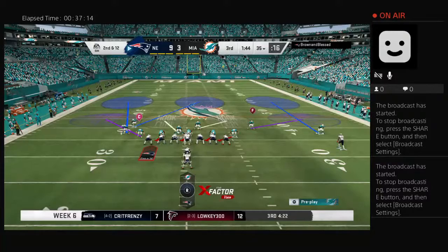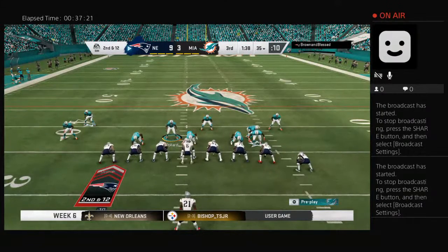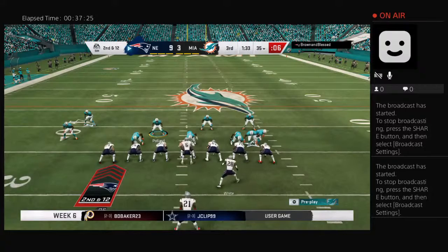Check Mike 54. Mike 54. Here we go. Smoke. Check curls, check curls.